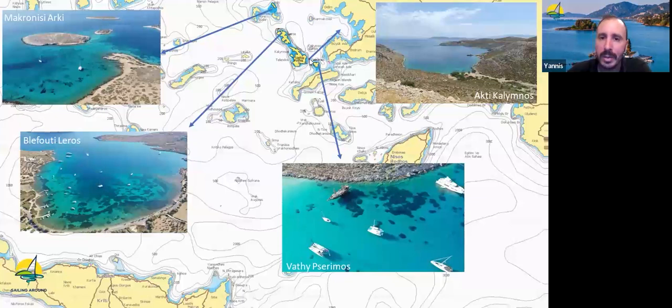Now, Kalymnos, the Sponge Man Island. To the south of Kalymnos, very, very close to Pserimos, is another fantastic bay that I like going to every now and then, and it's called Akti. Akti means the shoreline. Akti has fantastic colors, a big bay again, with enough space for many boats. And trust me, during winter time, you're going to need enough space for your boat because it tends to be very busy and packed.